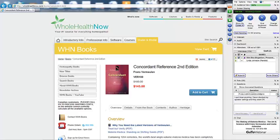That's Prisma's second edition, not second volume. So in total, there is Concordant Reference, second edition, the one that's available now. Then there will be Synoptic Reference, volume 1, second edition, Synoptic Reference, volume 2, first edition, and then Prisma, second edition. And these will be coming out over the next year.